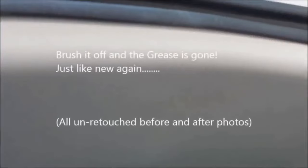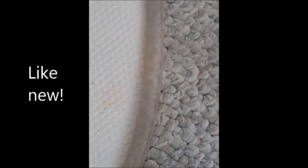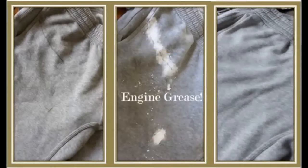Try it on that big grease spot in your car. And watch as Spot Stuff works to pull it out. Brush it off and the grease is gone, just like new again. Nacho cheese dip on the boat carpet is no match for Spot Stuff. Just like new again in minutes. Use Spot Stuff to clean up that greasy car visor. Even engine grease is no sweat.